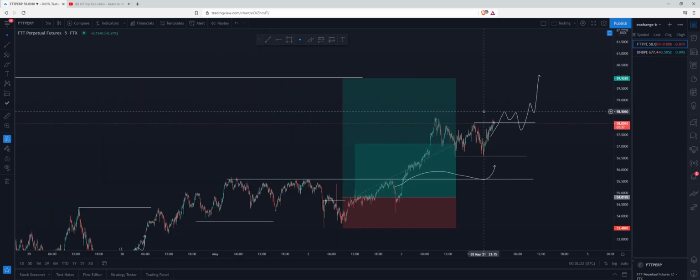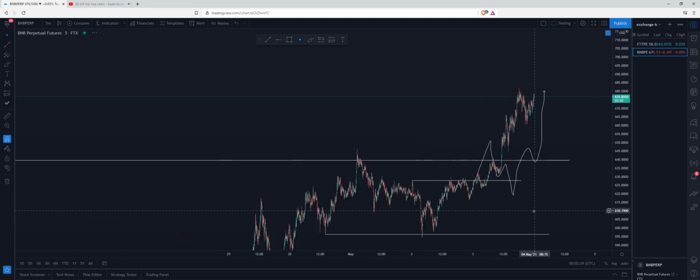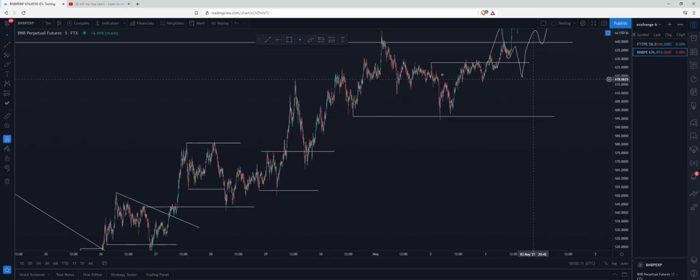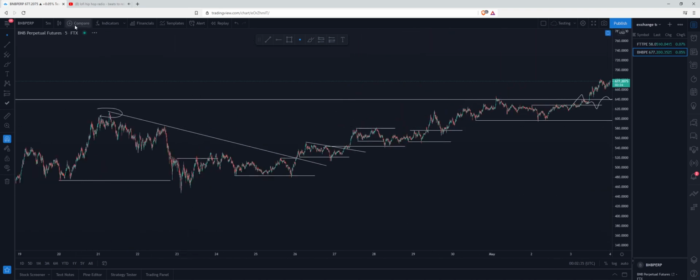I might compound it, might add some funds onto my other account and enter another position. I'm not sure yet. BNB entered this yesterday as well. A little bit stronger than FTT. Accumulation, reaccumulation. Let's just look at this.